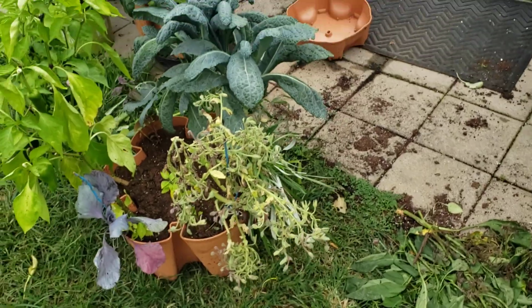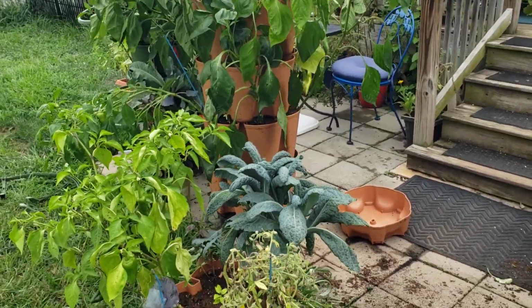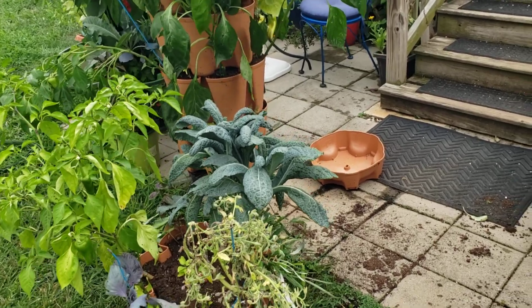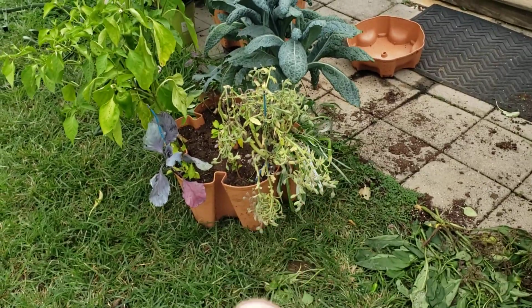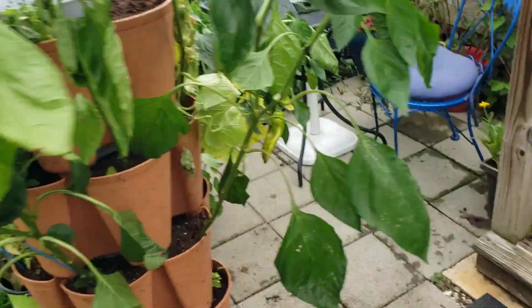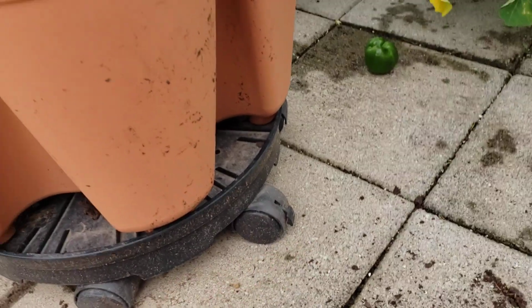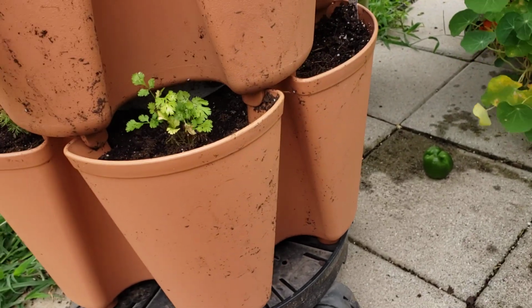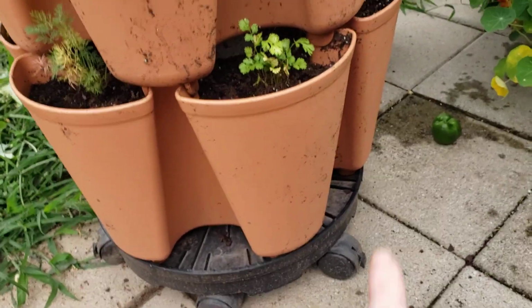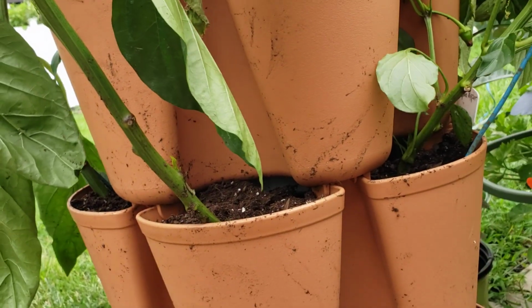Let me stop rambling. That is my video today on this 5-tier, 1, 2, 3, 4, yep, 5-tier original green stalk. The wheels are locked, in case someone wants to ask me that. They're down, they're locked. But this is still moving with today's wind pretty easily. And it just kind of went that way. So that's the bad news.